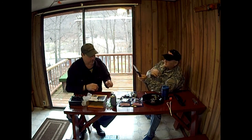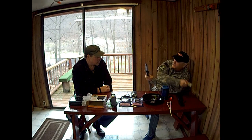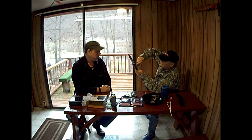I think I moved it over here. But I tried this out, so I kind of already got my hole there. But it wasn't hard to screw it into green wood. So you'd have your little multi-tool with you, so screwdriver head's no problem.